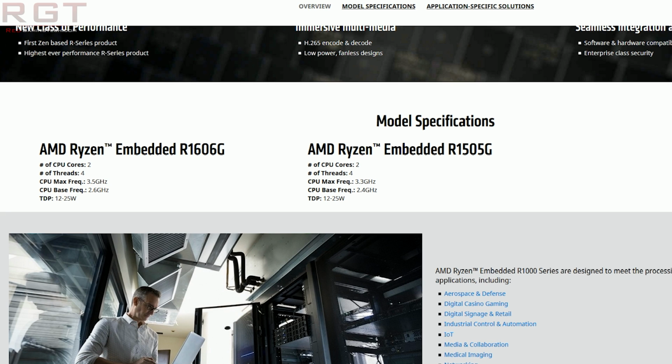But the clock speed does differ between the two. We have a base frequency for the R1606G at 2.6 GHz and a max of 3.5, and then a TDP of 12 to 25 watts. As for the R1505G, again we see 2 cores, 4 threads, a base frequency of 2.4 GHz and a max of 3.3, and again that same TDP.